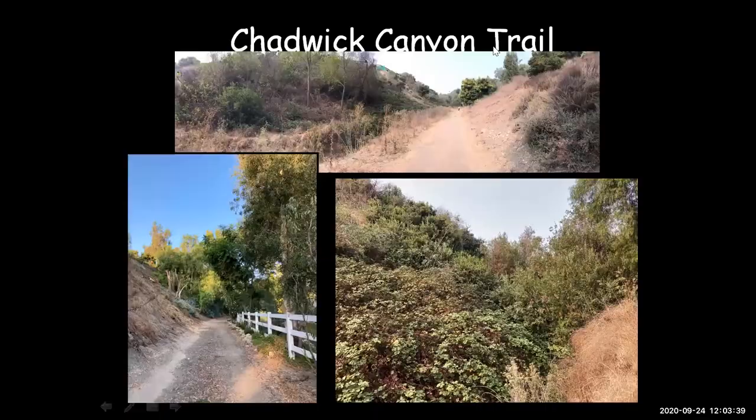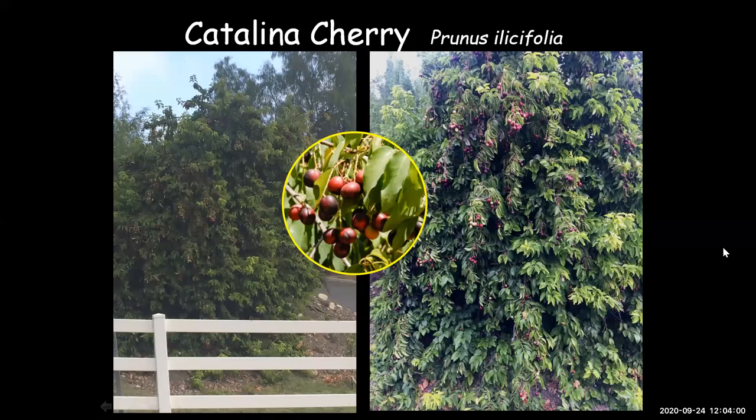I'm going to focus on Chadwick Canyon Trail, as well as the Lunada Bay Native Plant Garden, since we had such a nice tour of the Point Vicente Native Plant Garden with Megan Wolf a few weeks ago. So hopefully we'll start with our Catalina cherry. It's probably my absolute favorite, and we see a lot of this, especially as you go up the Chadwick Trail.